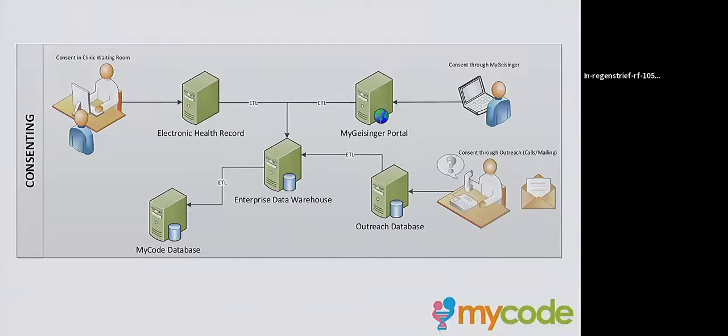So we can do targeted mailings, targeted calling, if there is a disease area that specific researchers would like to do. And again, this all just shows that everything that comes in through all these different things gets pushed down through into our enterprise data warehouse and then into a specific MyCode database.